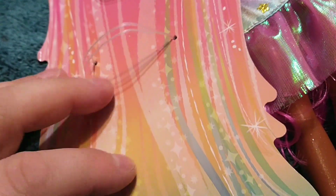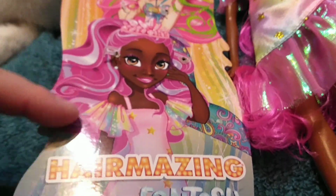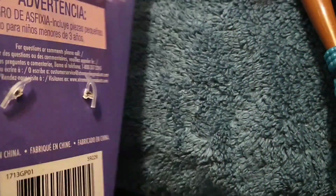Not sure how much I've emphasized this, but for a simple packaging, they managed to get artwork in for the girl, all the information, and then in the background, it's like this crazy fantasy hair. Which should be, since they're considered Hairmazings. So, anyhow, let's get on to our girl.